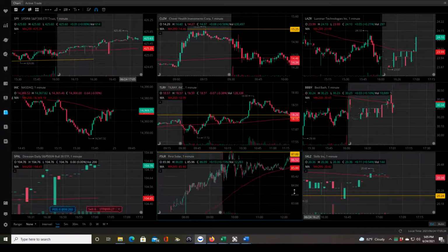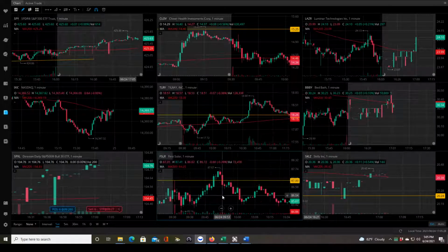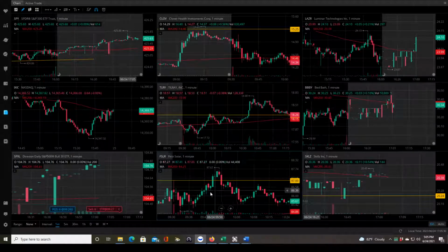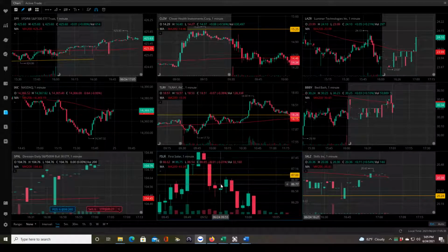And that's kind of what happened here with FSLR, although my strategy still would have worked if I was just trading this one single stock, because after the breakout, I would have entered for the break of this candle and my stop loss would have been over here.